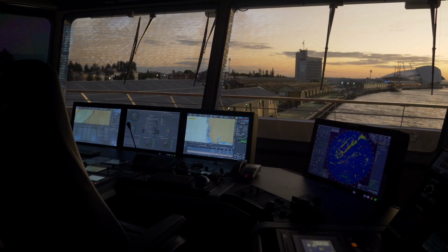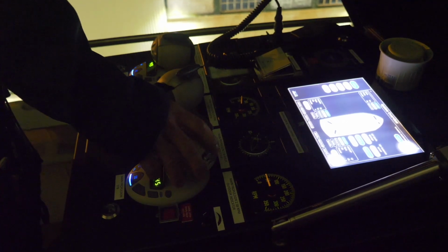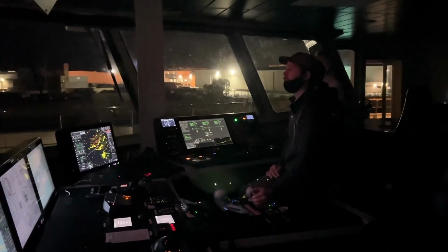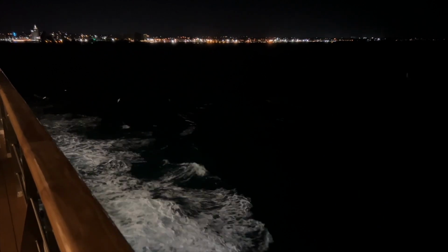As the sun sets below the horizon, Captain Matt Fryer and his crew navigate the Coral Adventurer out of Fremantle Harbour, plotting an overnight course for Bunbury, the halfway point of our circumnavigation.